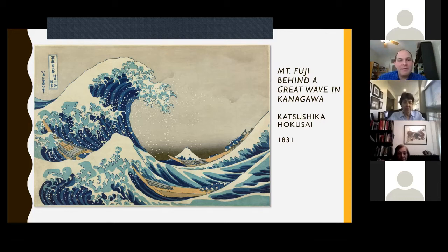The famous Great Wave painting, actually Mount Fuji behind the Great Wave in Kanagawa, by Katsushika Hokusai, who is probably the most, well, definitely the most famous woodblock artist, possibly the most famous artist from Japan, outside of Japan. In other words, he's the Japanese artist people not in Japan know the most, and he's of course phenomenally famous within Japan as well.